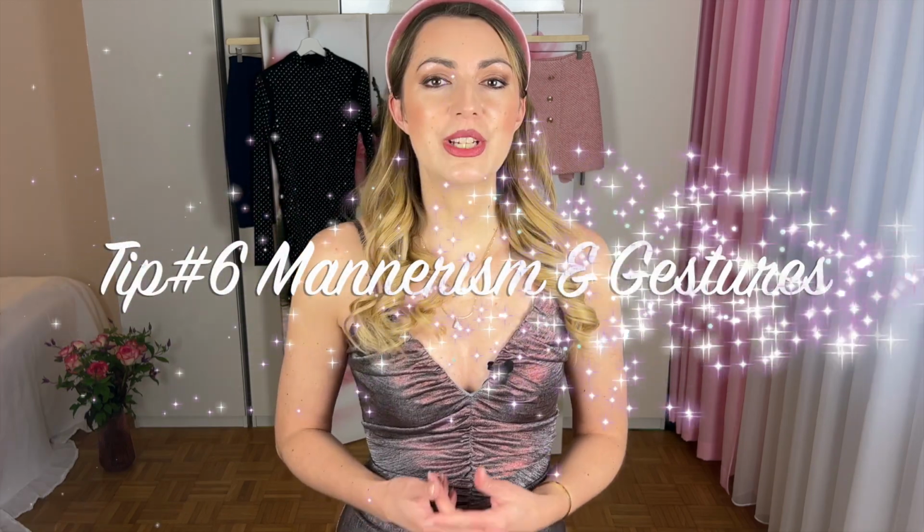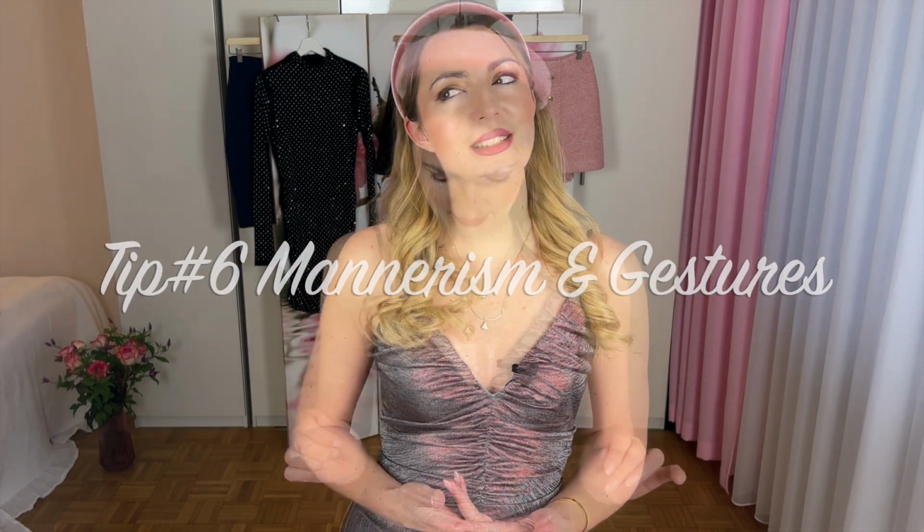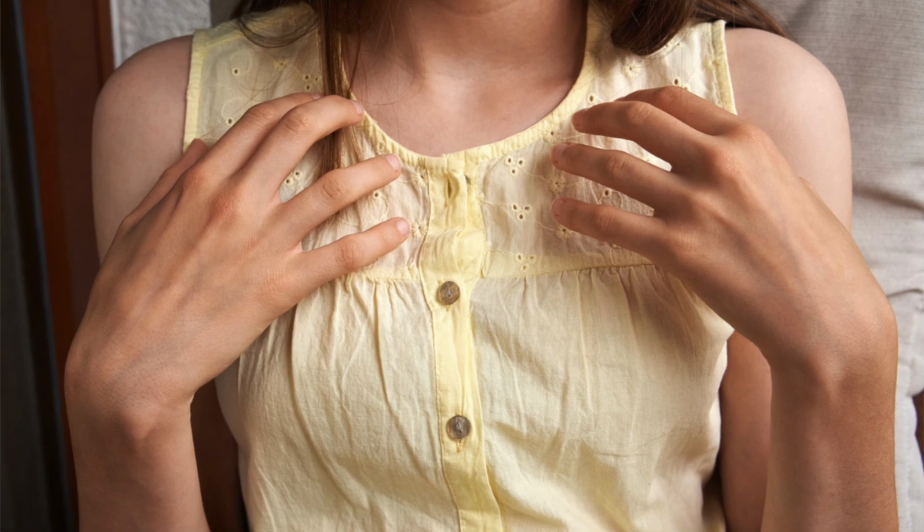Tip number 6, mannerism and gestures. When gesturing, keep your movements controlled and gentle and avoid abrupt movements and overly animated gestures. Subtle movements can convey confidence and also elegance without appearing too assertive. So whether you are reaching for something or making a gesture, always keep it soft and dainty, and this way you will also give the impression of class. And I have made a video about that recently. It's about feminine mannerism. I will link that.